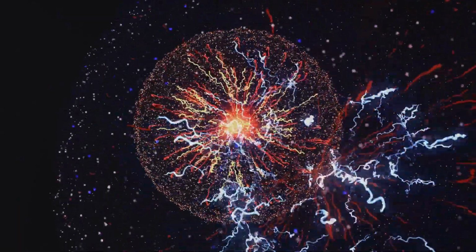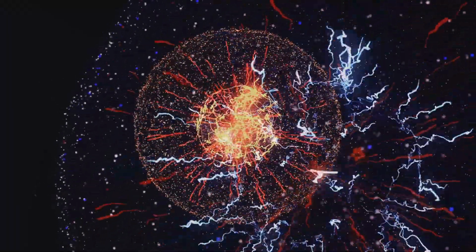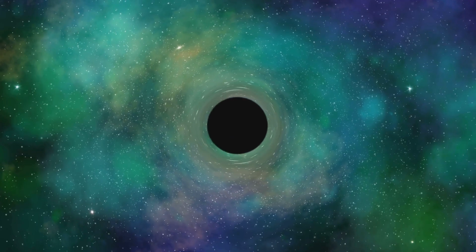Enter dark energy, a mysterious force that permeates all of space and pushes galaxies away from each other. Although we can't see it, we can observe its effects on the universe. This enigmatic energy makes up approximately 70% of the universe's total energy.